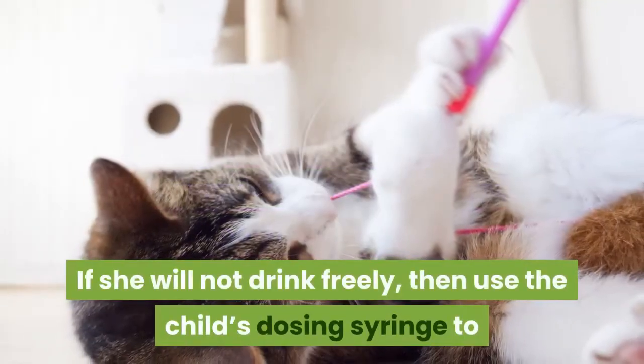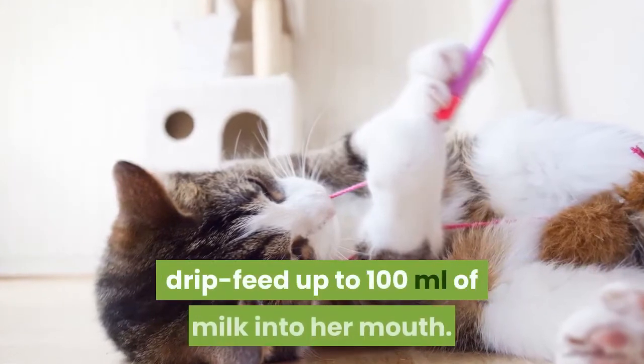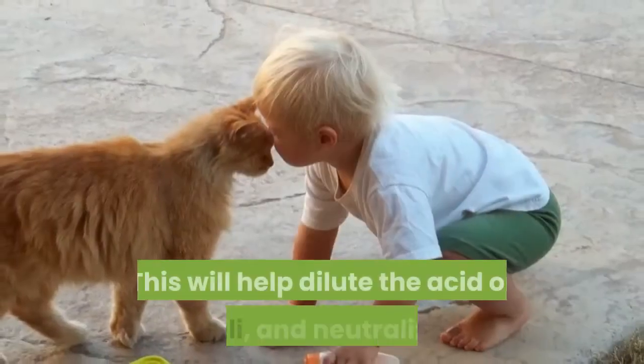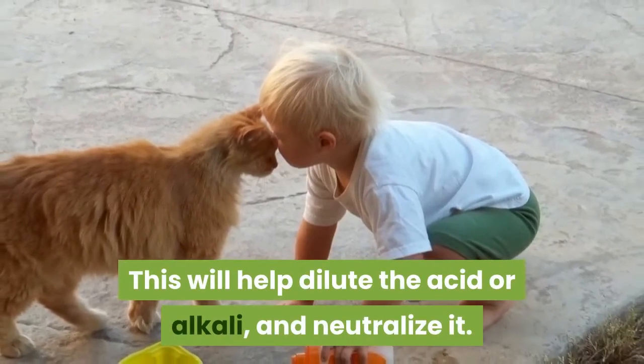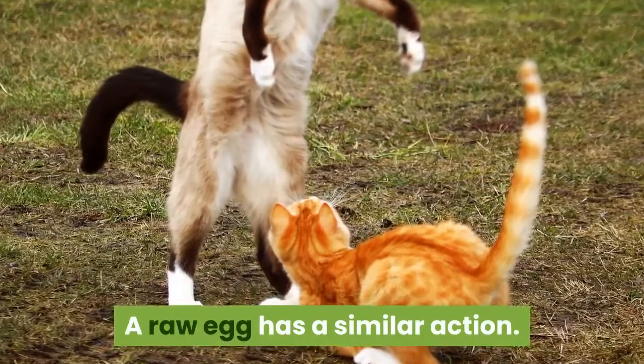If she will not drink freely, then use the child's dosing syringe to drip feed up to 100 milliliters of milk into her mouth. This will help dilute the acid or alkali, and neutralize it. A raw egg has a similar action.